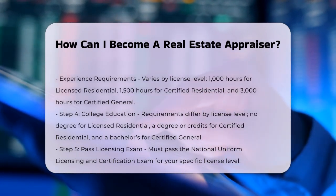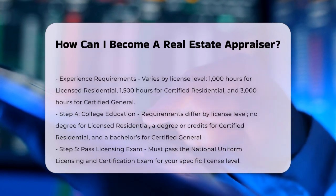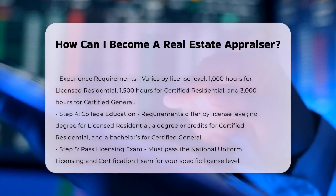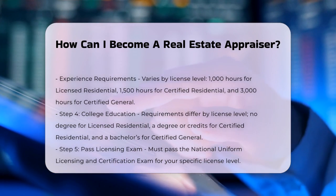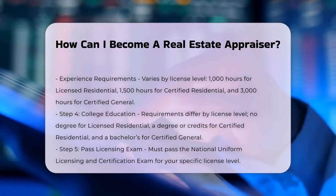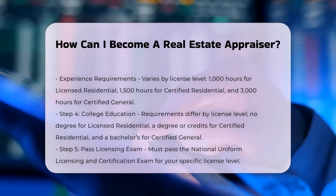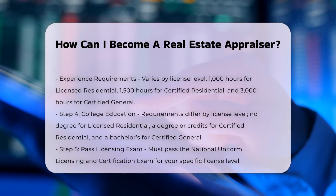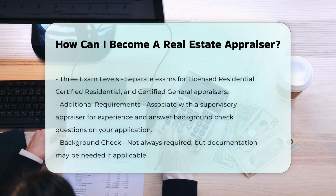Meet college education requirements, if applicable. The college education requirements also vary by license level. For a licensed residential appraiser, no college degree is required. For a certified residential appraiser, you need a bachelor's degree, an associate's degree in a focused field, or 30 college semester credit hours in specified topics. For a certified general appraiser, a bachelor's degree or higher from an accredited college or university is required.